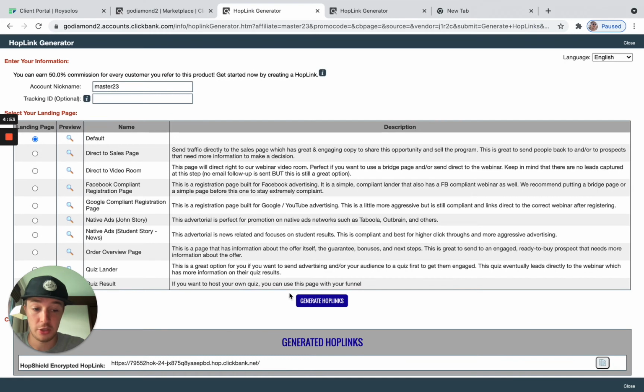I would suggest you go by default, and then you just click on generate hop links, and after you have generated hop links, you scroll down and just copy your hop link. So basically this is your affiliate hop link.